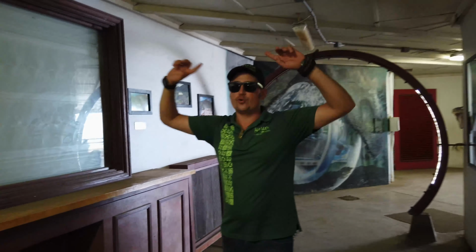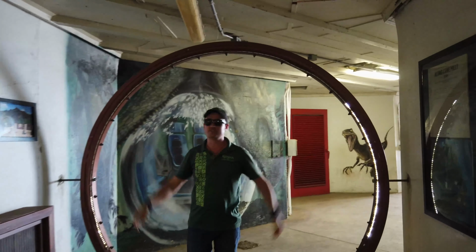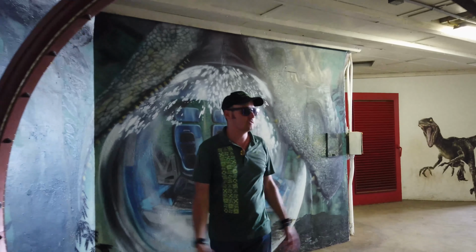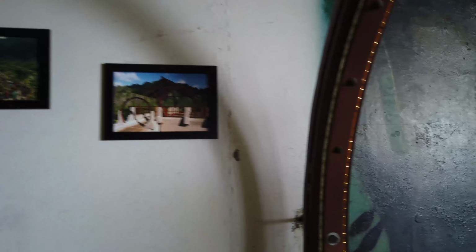This archway comes from Jurassic World. This is where the gyrospheres would roll through, the hamster wheel tour, as the actors were about to go off into Jurassic Valley. So this was in the back of the valley with the big pavilion. Everyone was queued up, getting ready to go on the tour.